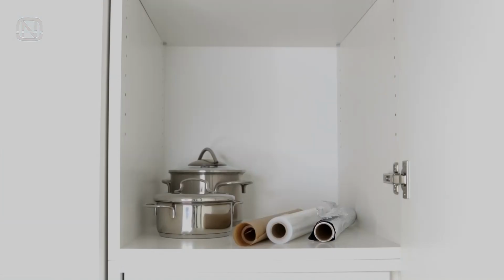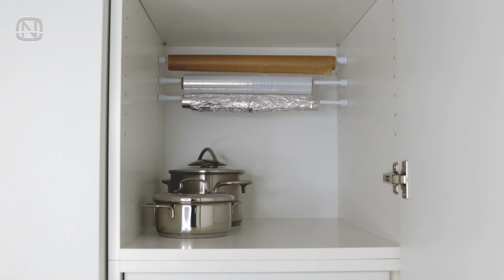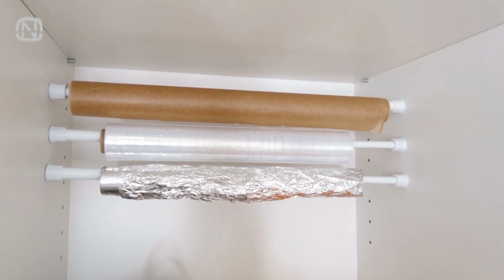If you want to organize foil, plastic and parchment paper rolls, I recommend my favorite telescopic tension rods. In addition to their efficiency, it also looks much better now.